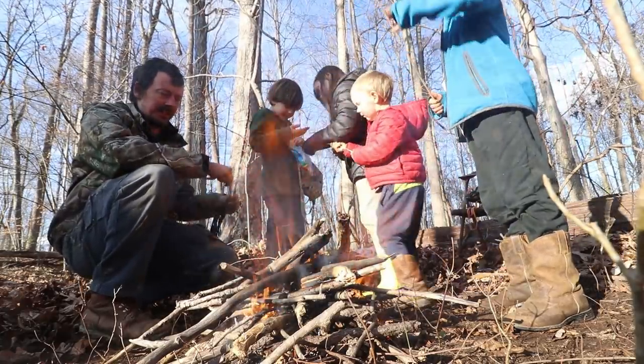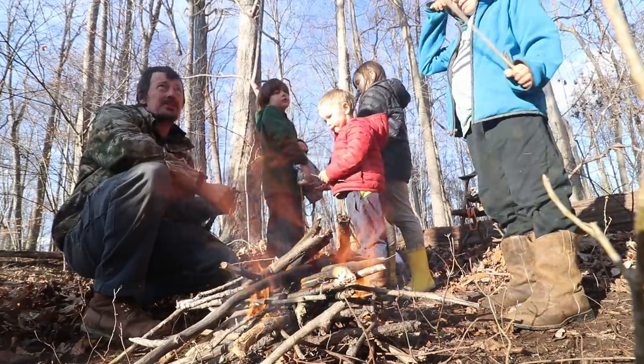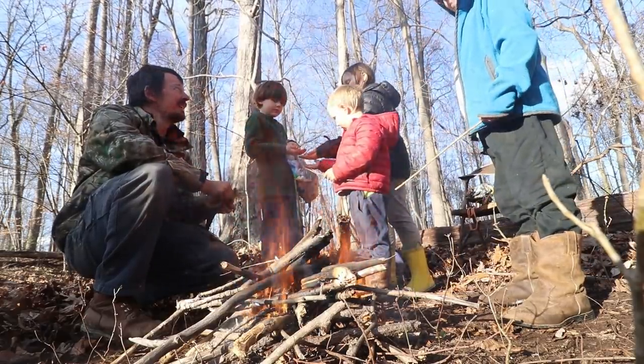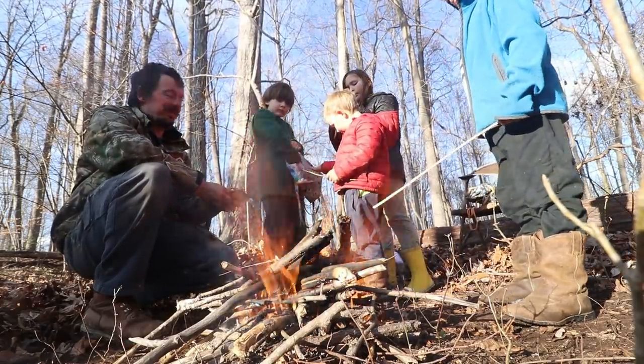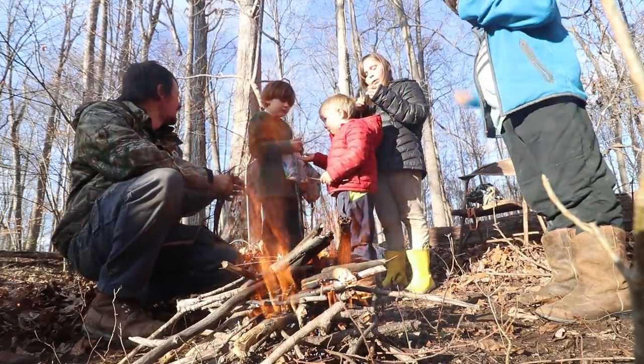Good job building the fire, guys. I actually went off trying to shoot a squirrel to cook over the fire. Didn't see any, and the kids built the fire while I was gone, so I got back and they had the fire built. Not as good.